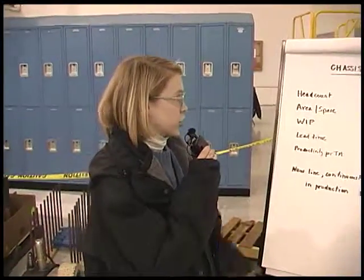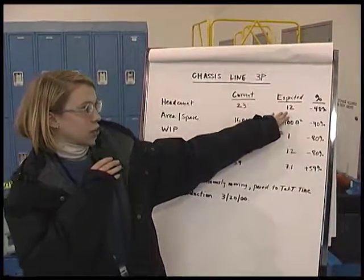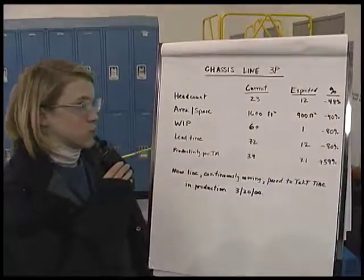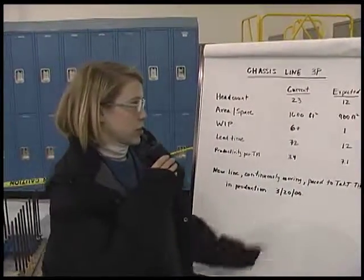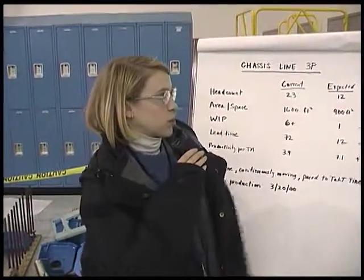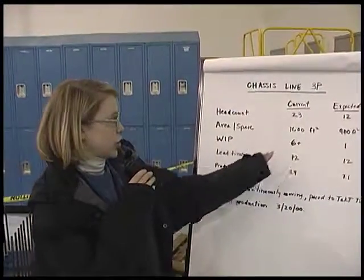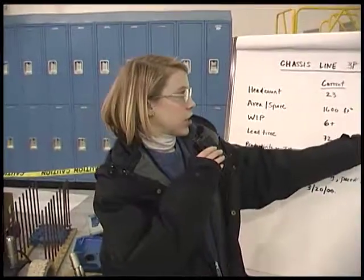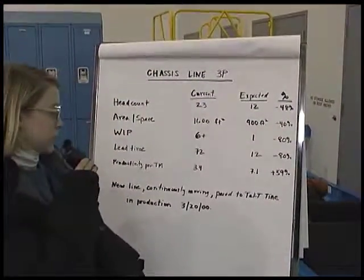To summarize, our new chassis line: we are currently at a headcount of 23 team members over 2 shifts, and we are expected to go to 12 team members over 2 shifts for a 48% improvement. We are currently occupying 1,600 square feet. We expect to only occupy 900 square feet, or a 40% improvement. We currently have 6 units work in process at a time. Our expected work in process is 1 for an 80% improvement.